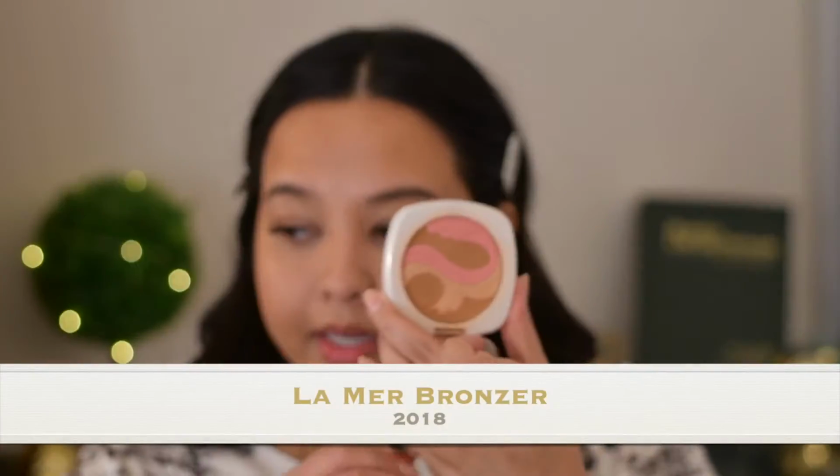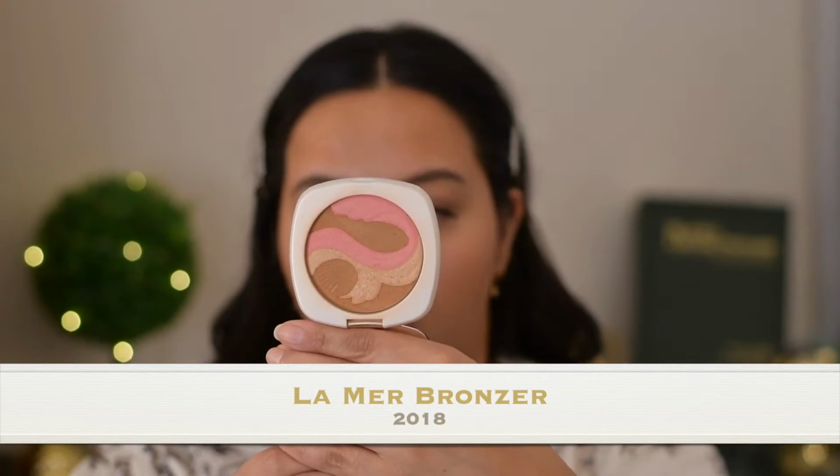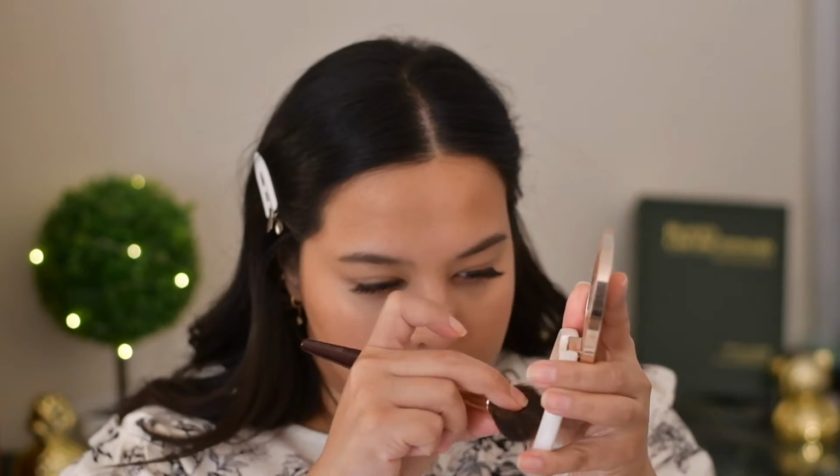I wouldn't use it as a highlighter. With 2019, I would just use it as a bronzer, just swirl the whole thing and just slap it all over my face. Now, with this guy, this is near damn impossible to single out the blush or the bronzer. Pinch this, get it in there. This was a terrible design. This was terrible, terrible design.